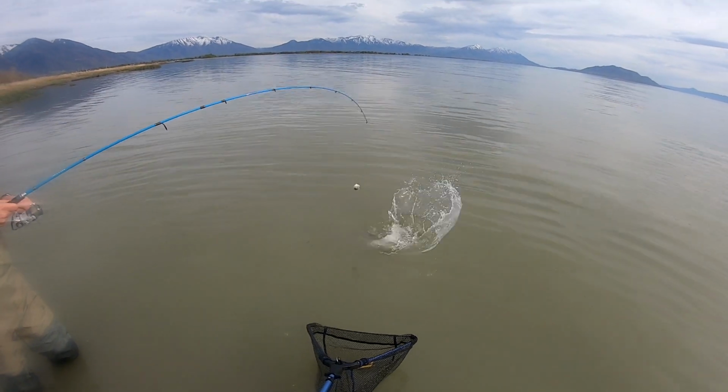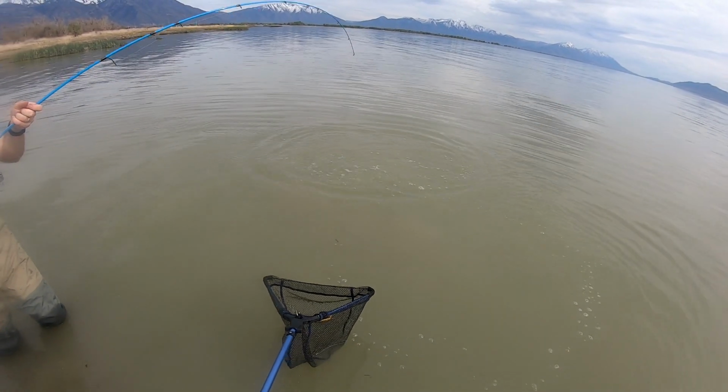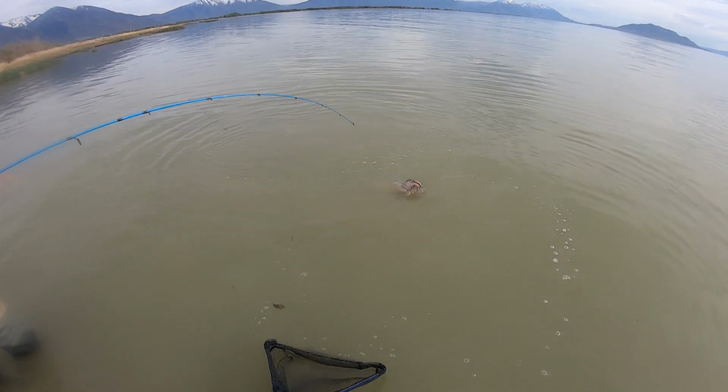Ooh, you got some serious line on it. Ooh, he looks bigger than the last one to me. Look at that. All right, as soon as I see him.